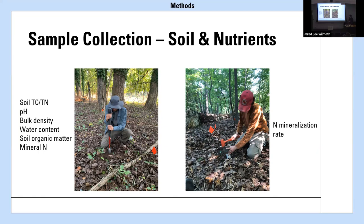Other characteristic measures I took from these soil samples are pH, water content using gravimetric water content methodology, as well as soil organic matter. I also will analyze these samples for total carbon and total nitrogen to get a similar measure as I would for the litter total carbon and total nitrogen. And finally, I will get a mineral nitrogen content for each of these plots, which I think will be a key parameter in order to determine how invasive plants alter nutrient cycling.